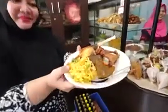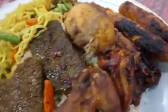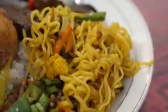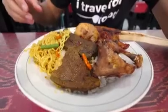Nasi campur anywhere in Indonesia is one of my absolute favorite meals because that just means rice with mix. Sometimes you get the campur and they mix the dishes for you, but at this place, you get to choose what you want. They probably have over a dozen different dishes that you can choose from. Again, people are so friendly here, and so I chose a mix of different dishes.